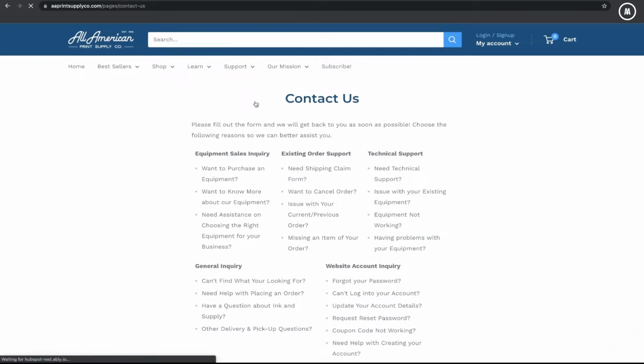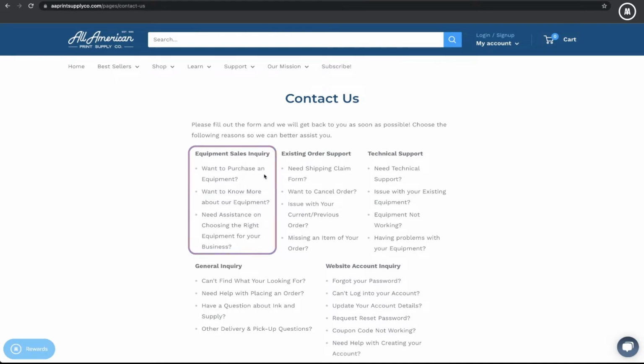Can't find what you're looking for? Need help making a product decision? Maybe you want to learn more about your options, or have questions regarding pickup, delivery, or an existing order. This is where you want to click. The more information the better, as this will aid in getting you the quickest resolution.